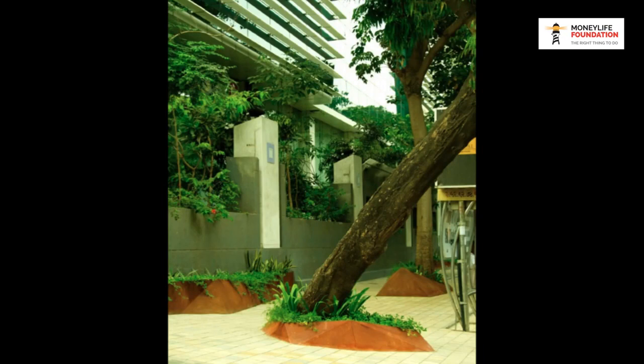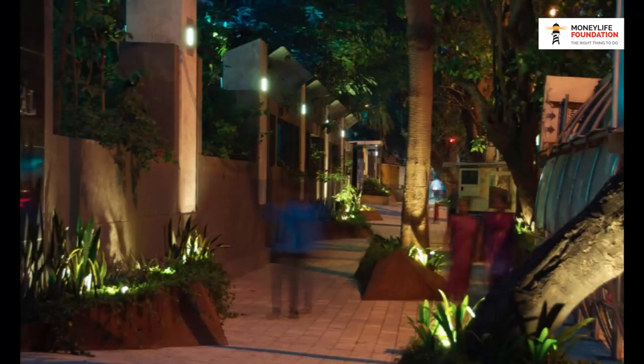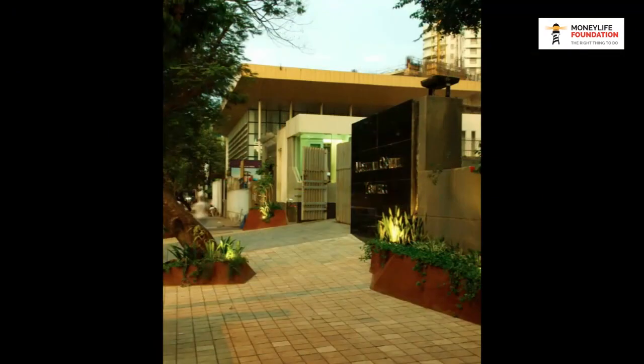And finally it looks like this. Now there's more space for the tree, there's green, and this is made of corten. It never needs any maintenance. It keeps working for the next 100, 200 years. This is what the footpath looks like now, with lights, because there's no street lights for people, they're only for cars, so we're providing that. Some more images of that space.